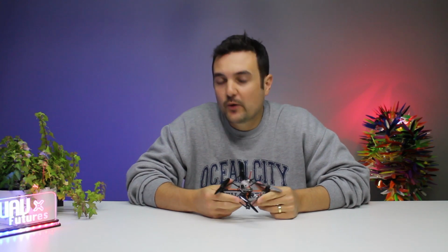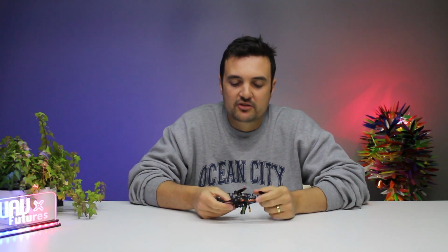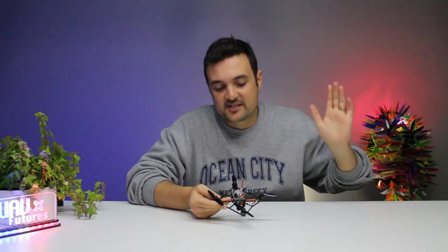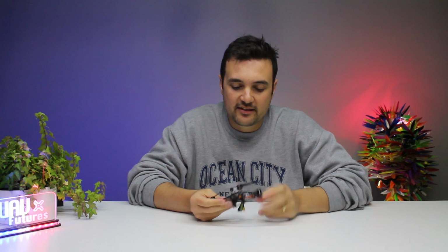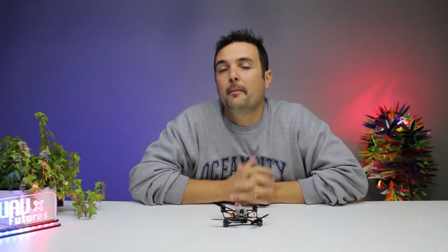I think it is going to hold up well in crashes. Hopefully, they're going to offer replacement frames if the inevitable happens. You land on some concrete or something like that. But look, you can even snap the best of drones. But overall, I think it's going to be strong in a front crash, and because it's so light, it should hold up well most of the time.